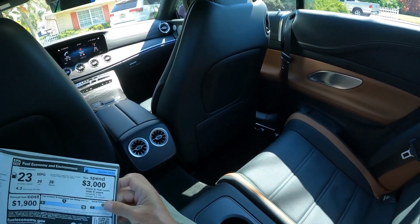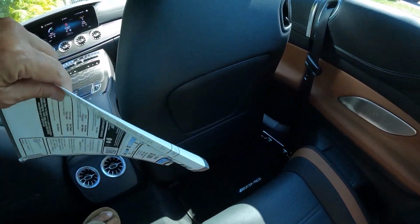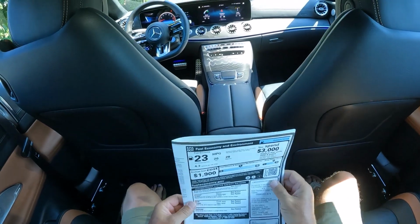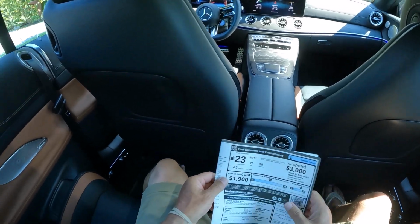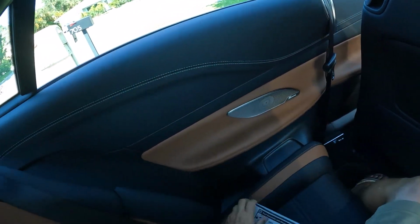Alright, I wonder if you could sit in that center console. Alright, that would be kind of uncomfortable, honestly. So we'll set that aside.